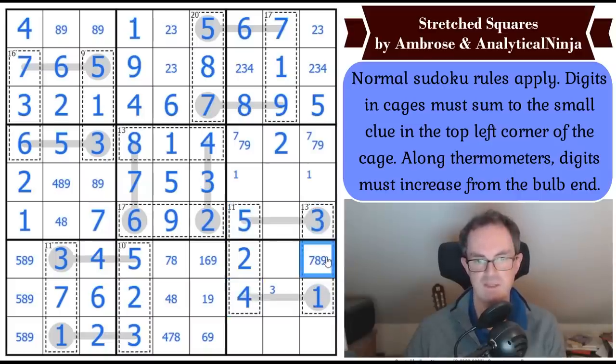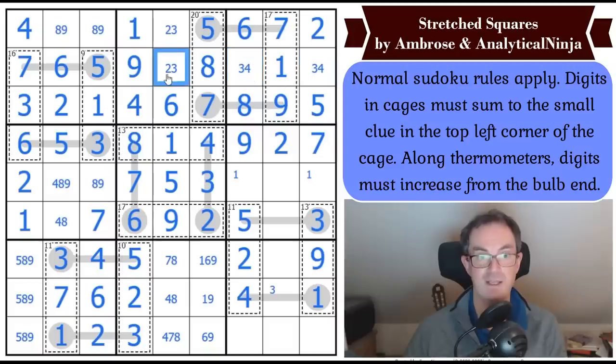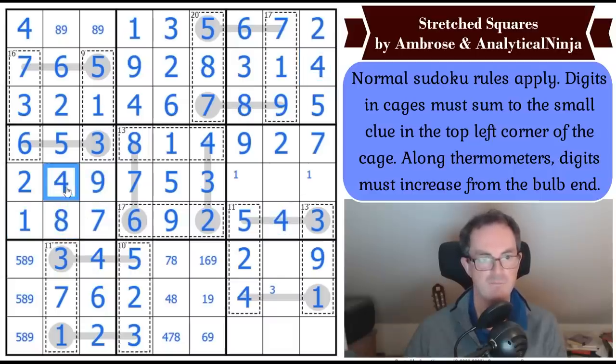Now that's going to mean this cell is a 9 by a process of mathematics. So we get 9 and 7. We get 2 in the corner, not 3. We get 2 here, we get 3 here. We get 3 here, 4 here. We get 4 here by thermo logic. 8, 9, 4. 8, 9. 8 by Sudoku. 5, 9 pair at the bottom. That's become a 7 by Sudoku.